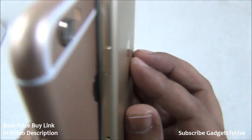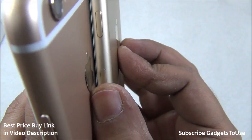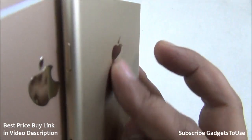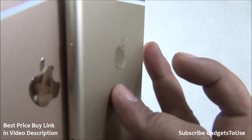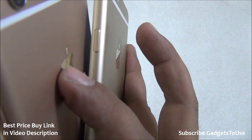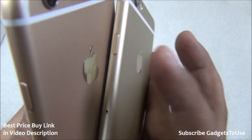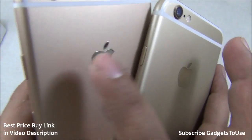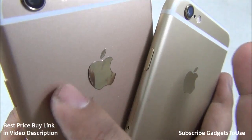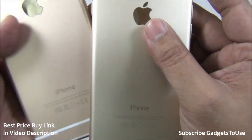As you can see, the sticker logo will emerge out, because it is actually a sticker on the fake iPhone 6, whereas the same will not happen over here. You will see the surface is very even and the logo is within the surface, whereas the same does not happen over here. You can slide your finger on this and find out which one is the fake one and which one is the original one. So this is definitely fake, and you can see it from the sticker, which can come out, and you can make it come out to reveal that it is a fake iPhone 6.